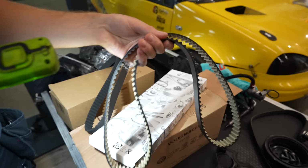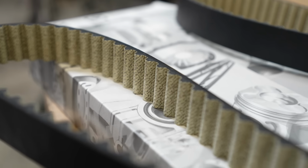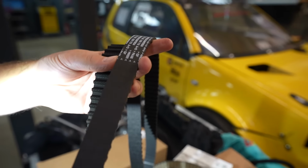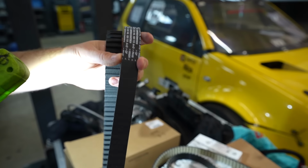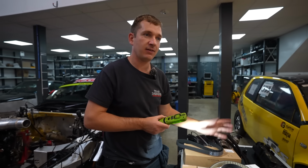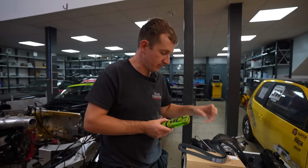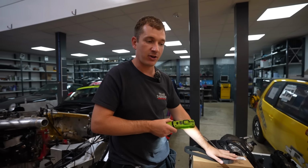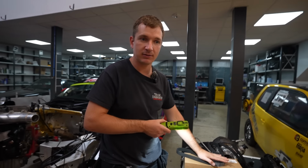This is the CUAA belt. It's got Kevlar in it. It is the strongest cambelt you can get on a Volkswagen engine, as far as we know. This is the standard Mk7 one, which is the same dimension. So is it that this belt's that much stiffer, that it's wobbling more than stretching a little bit, and this one will be better? I don't know. Maybe we'll try that, because we've never snapped a belt on any of our race cars.